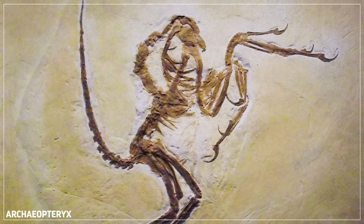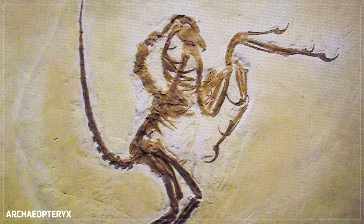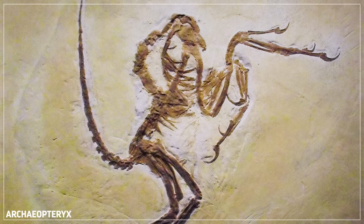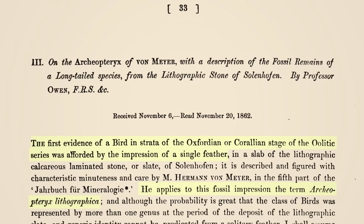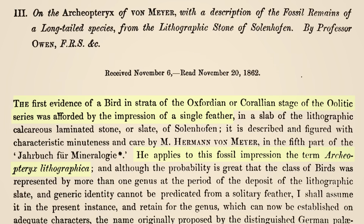It took us a long time to make the connection between dinosaurs and feathers and birds in general. In fact, the first fossil to give us an inkling that dinosaurs had feathers was actually one of the earliest specimens ever found. It was Archaeopteryx, discovered in 1861 from the Solnhofen limestone in Germany, which dates back to the Jurassic period. Archaeopteryx means first wing, and even in the 1800s, experts could immediately identify it as an ancient bird.